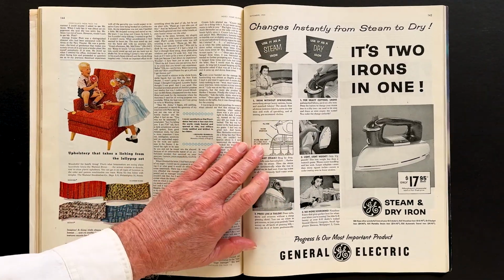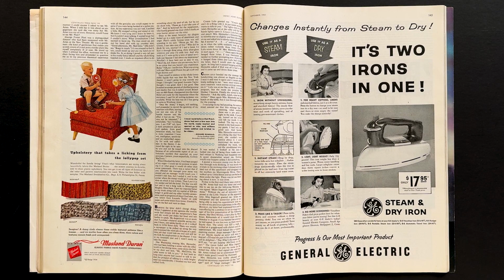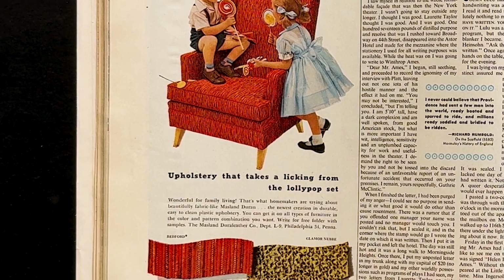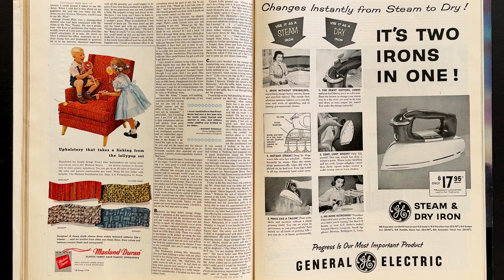Elastic fabric back, plastic upholstery. They were grooming us for the 70s. Here's plastic upholstery. Upholstery that takes a licking from the Lollipop set. Oh, yes. General Electric. Back when they still made stuff.